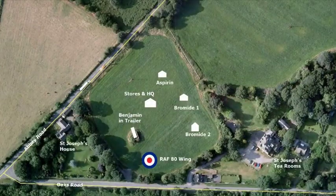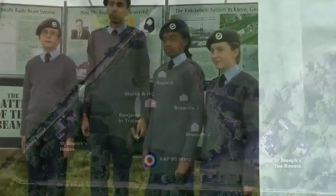With the day properly opened by the 92-year-old Ken Nicholls, his cadet guard of honour led him across the field to the big tent in the centre of the site. This was in the location of the stores and headquarters shed of the World War II outstation. Today it houses the main six-panel exhibition telling the story of the Battle of the Beams.